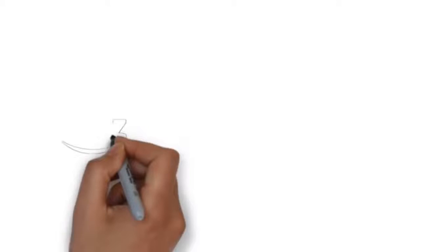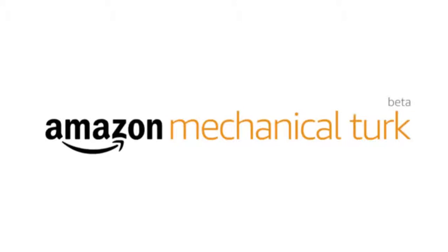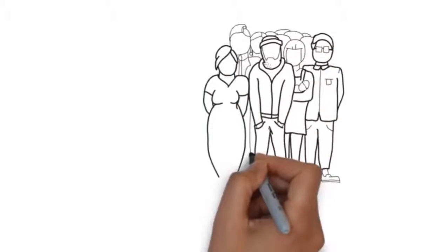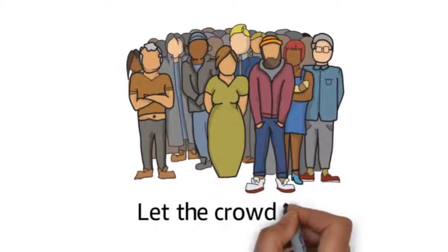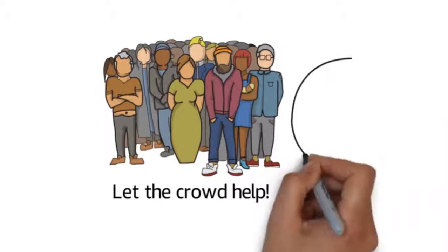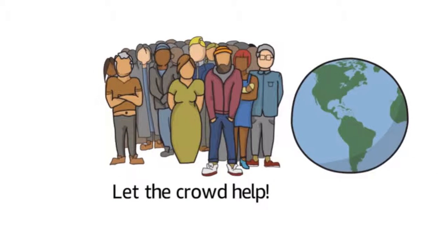Instead of spending hours of your team's time, it's time to take a look at Amazon Mechanical Turk. Mechanical Turk is a crowdsourcing service provided by Amazon that connects you with thousands of people who are excited to help you with your project. MTurk workers are people just like you in the US and around the world who are happy to earn a little extra money contributing to your project.